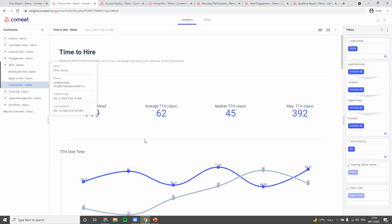And it will help you look at the average, median, and maximum across this specific piece of data, and you'll be able to see it for the entire year or time frame that you have selected. So we'll see the same number of candidates that we saw in our hires report. We'll be able to see the average, median, and maximum. Maximum is an indication maybe of an outlier or a specific hire that took too long. Maybe there's even data that needs to be adjusted accordingly.